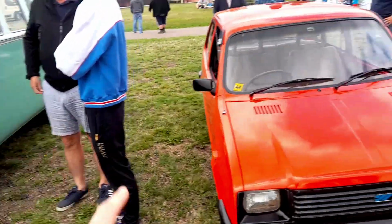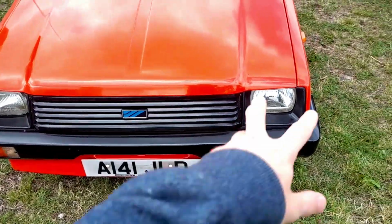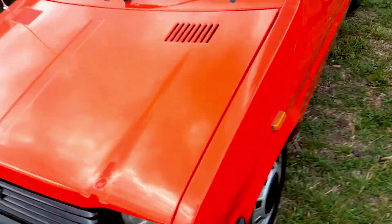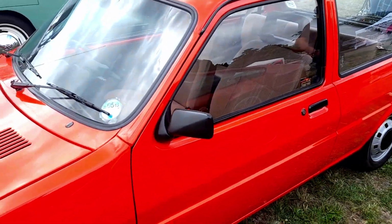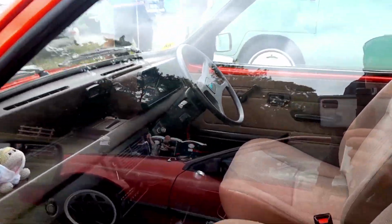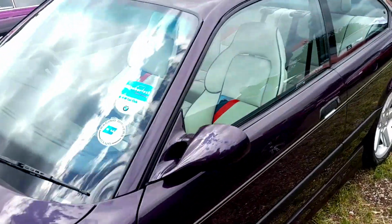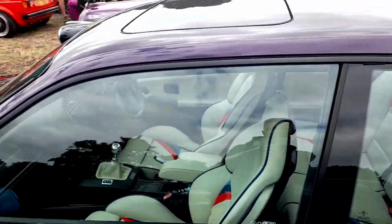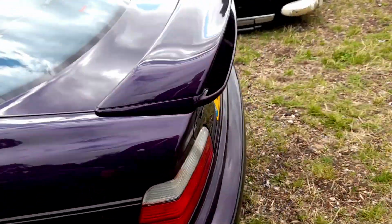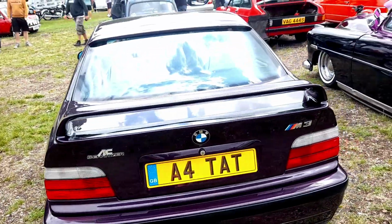VW bus, very nice. Oh, next to an A-reg Mini Metro with the poverty spec headlights, bumper, and everything to go in this absolutely gorgeous colour. This is a bit of a rarity actually, in this colour in particular. Oh god, he's had the whole interior done up. It's an M3. Very, very nice indeed.